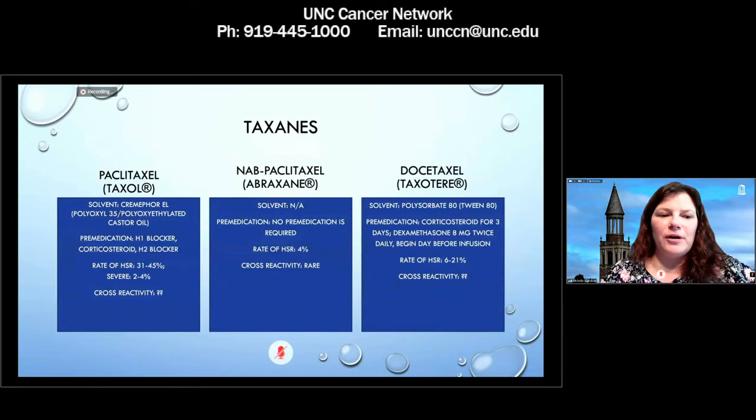And then if somebody's got prostate cancer, they would give them 8 milligrams 12 hours before, 3 hours before, and then maybe 30 to 60 minutes before, okay? Because they're also taking prednisone if they're a prostate cancer patient.